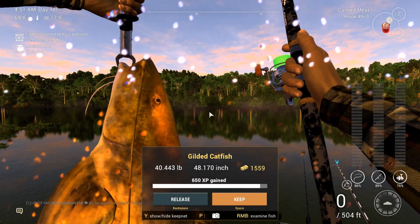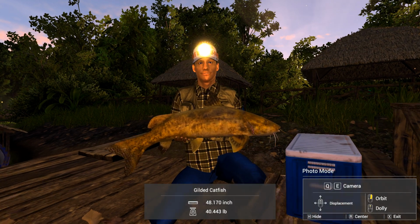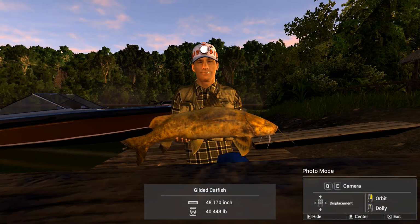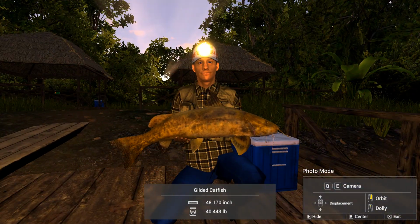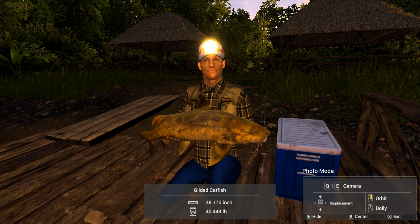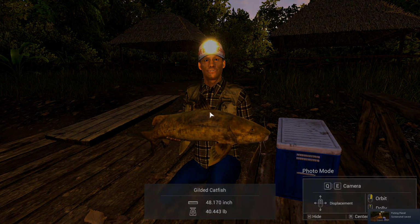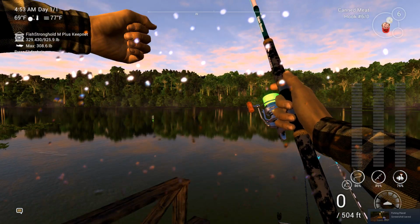Take a look at him real close here. Now you can see they're pretty decent sized fish. 40 pounds, that's nothing to sneeze at. That's for darn sure. Nothing to sneeze at. Alright, we'll keep him.